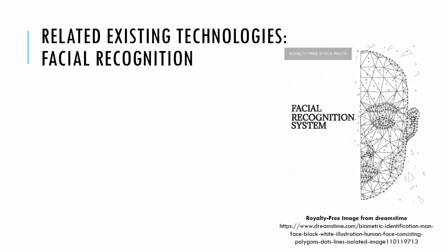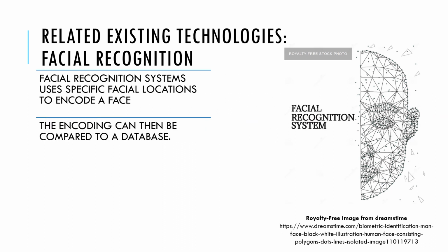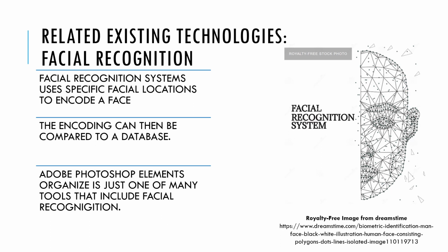If you have Adobe Photoshop Elements or Google Photos or any similar tool to organize your photos, you probably have facial recognition software. The method is very similar. The face is overlaid with a grid that is used to encode the facial characteristics. The encoded face can then be compared to a database of other images to find matches. It's a very robust technology now.